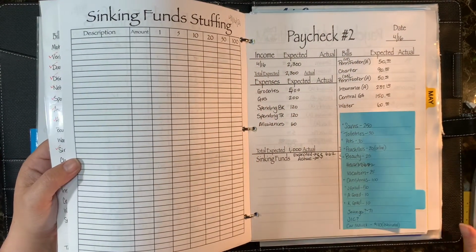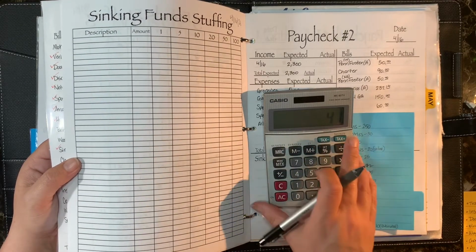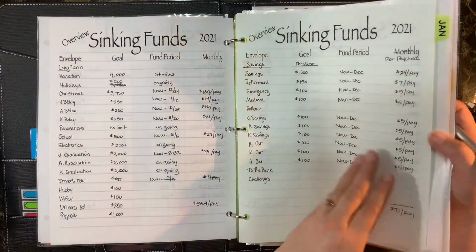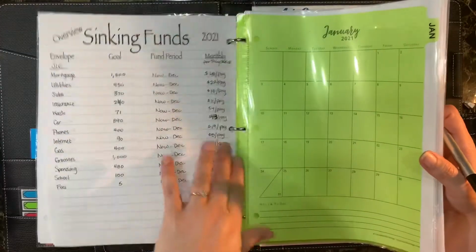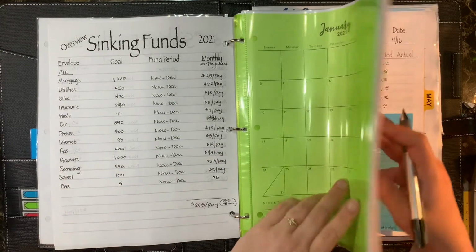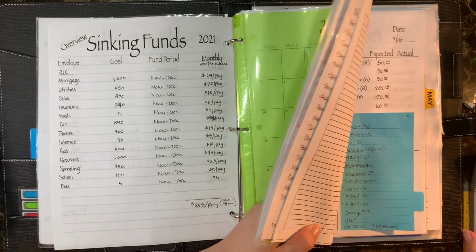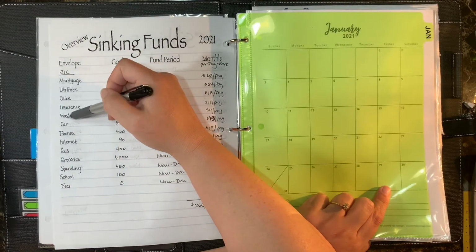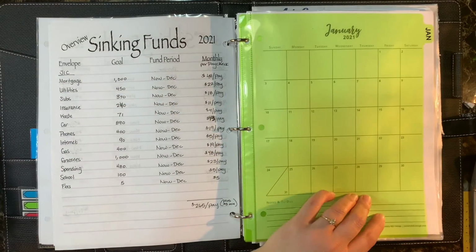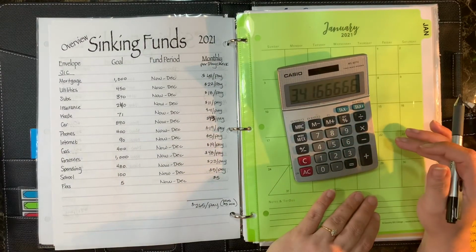So 71 minus 71, that leaves $41 left. And I could go ahead and just put a little something maybe in my just in case. So $41 left. Let me write this here. And there is 1, 2, 3, 4, 5, 6, 7, 8, 9, 10, 11, 12. So 41 divided by 12 is $3.